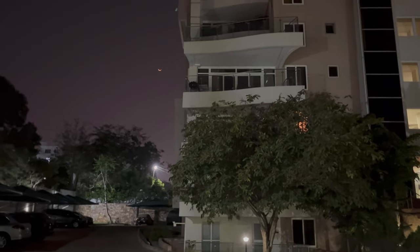The moon is really cute, and the sky looks purple today. That's pretty.